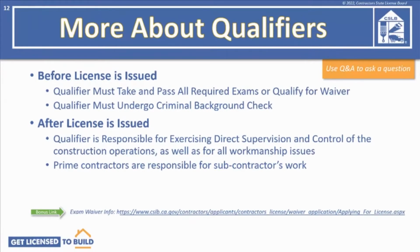As we mentioned, the qualifier is the one who must take and pass the required exams or qualify for a waiver. We are not going to spend a lot of time on the waiver, only to note that you might be able to request a waiver from taking one or both exams in very specific situations. We recommend that you look at the CSLB website for more information on those specific situations. We have included a bonus link at the bottom of the page. The qualifier must also undergo the criminal background check. We will go more in depth on that in a few minutes.